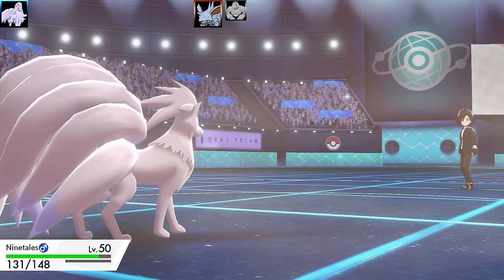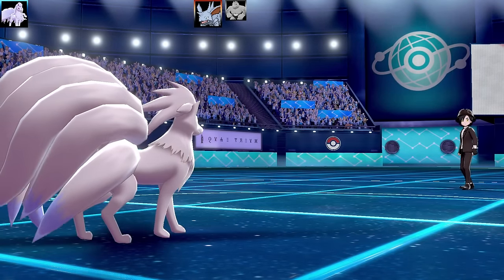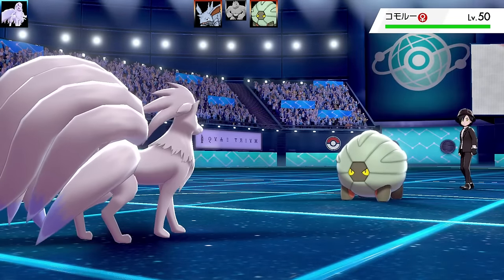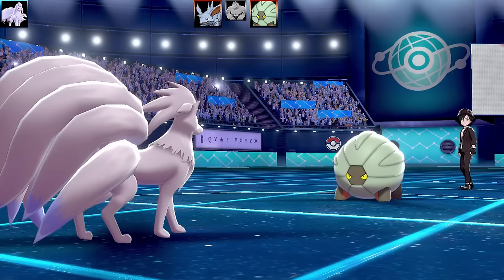Now you're probably wondering what the item is on my Ninetales. I gave it Citrus Berry, so I could use Flare Blitz a little bit more often. If your health did get a little bit low or the sun went away, you could go for the Desperation Dynamax button. Now, then comes the Shelgon here. This is where the battle started to get rather interesting.